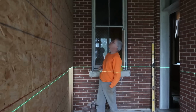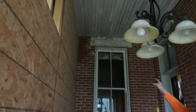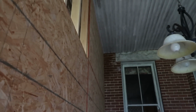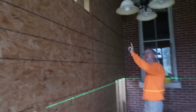What, even the center? Well, it slopes. I mean, you can tell. Right, I can tell it's a straight line, and it slopes. Right, but that's original. So that is not a concern. Okay. Now, we need to check that corner, because that corner should match that corner.